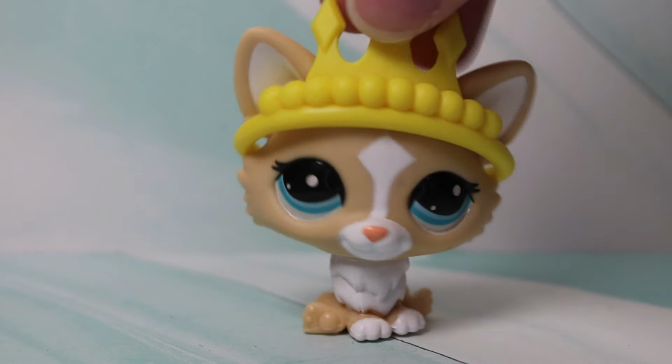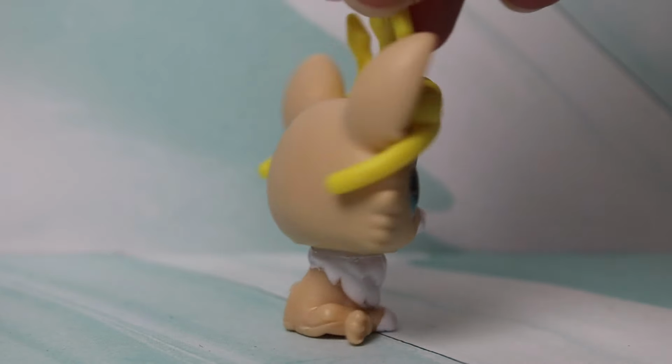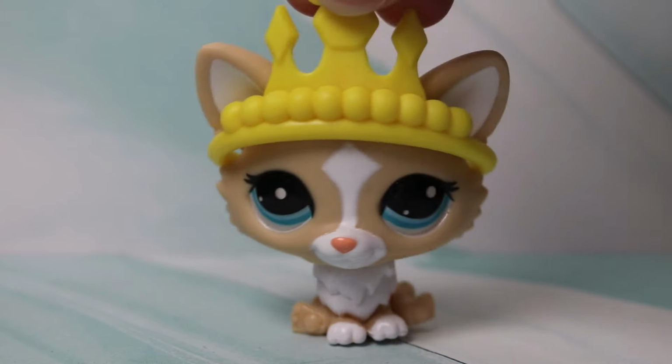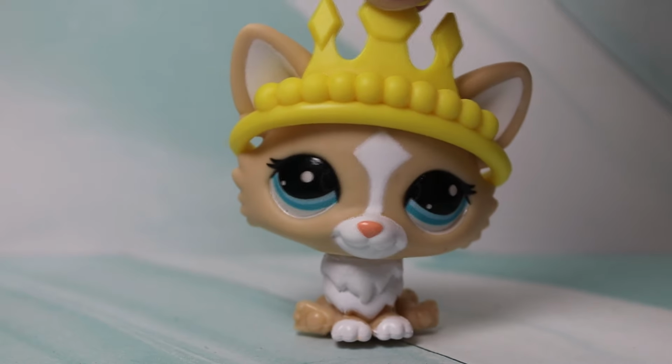Number 13 is this corgi. I really hope mine is just weird and they're not all like this, but the crown won't stay on. It's really dirty, its face looks weird, and the playhouse one is a lot better, even though I thought I would like this one a lot more.